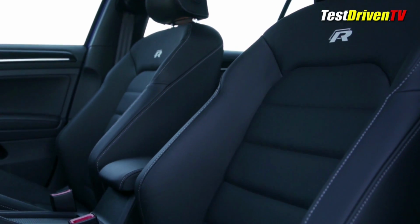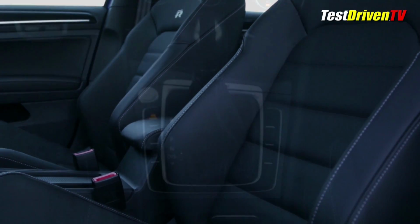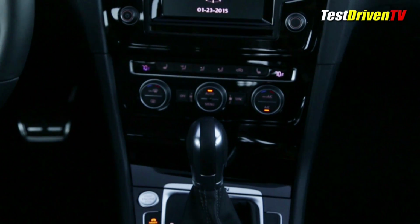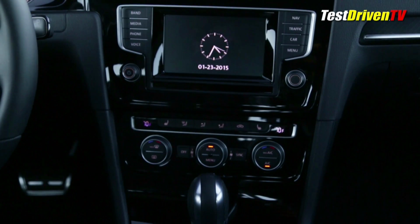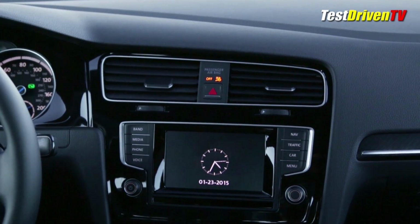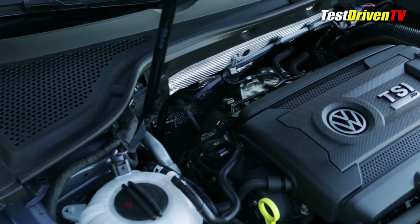The Golf R comes fully loaded or extra fully loaded like our tester with DCC and nav. For 2016 models, you get a new infotainment system which is improved over the 2015, now offering Apple CarPlay and Android Auto. That's all great, but driving's what we're here for.